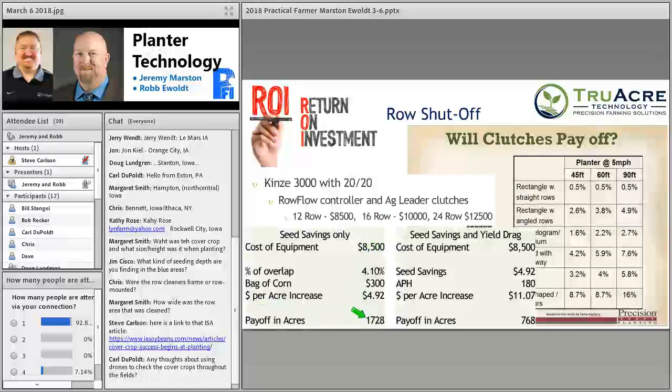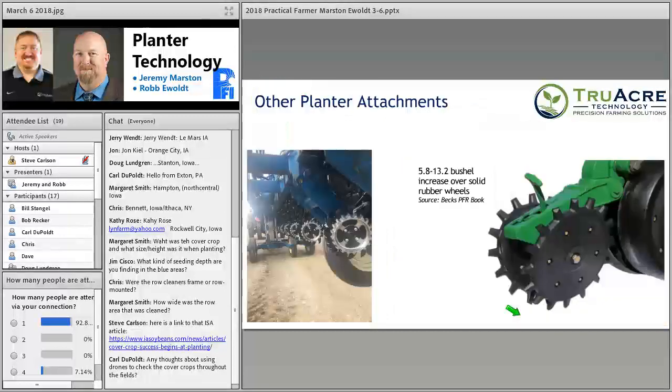If you just did seed savings, there's 1,700 acres. If you're doing yield drag, so all those areas, that 15 acres that you double planted, you're obviously not going to get the same yield. So if you use an APH of 180, which is what we use here in Iowa, that means you're probably around 100 to 90 bushels in that 15 acres. So your return on investment is going to be very, very fast on shutoffs. And that's just from data we saw right there.